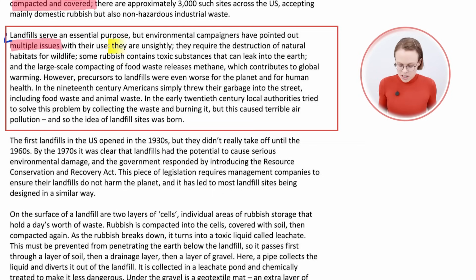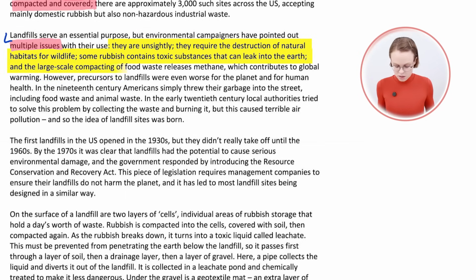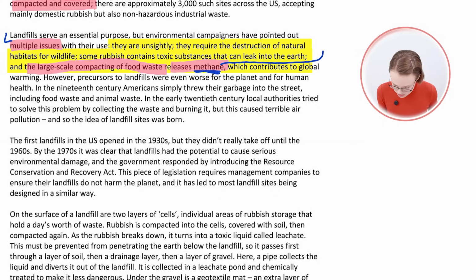They are unsightly. They require the destruction of natural habitats for wildlife. Some rubbish contains toxic substances that can leak into the earth, and the large-scale compacting of food waste releases methane, which contributes to global warming. This is the answer to our question, right? Here it says, the large-scale compacting of food waste releases methane. Methane is a gas. And this is the word our statement mentioned. It's a gas which contributes to global warming.